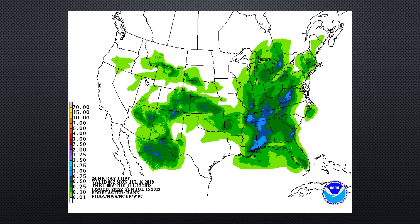The precipitation forecast shows the highest probability of precipitation through the south and moving up to the east coast, yet most of the country can expect up to an inch of rain today.